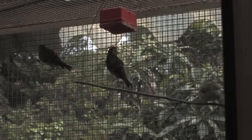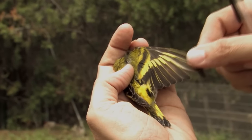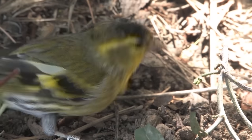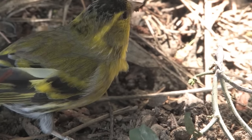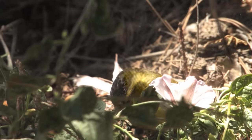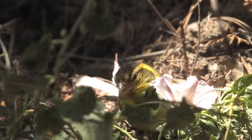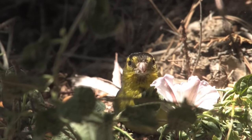The yellow on the siskin's wing is formed of carotenoids, and as with the great tit, it demonstrates the individual's skill in finding food. Interestingly, the ability to find food isn't necessarily related to social dominance. Yellow and black indicate different qualities. So now the question is, which quality is more important to females when choosing a mate?